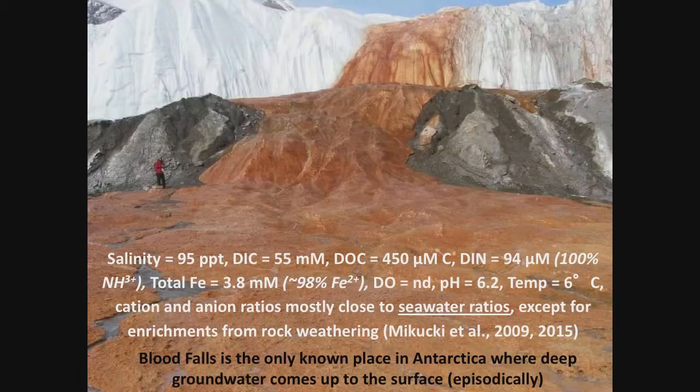So here, for those of you who love chemistry, these are numbers taken from Jill Mikucki, who has been studying microbiology and geochemistry of Blood Falls for a few decades already. So these are some numbers. Salinity is 95 parts per thousand, roughly three times more than seawater. DIC, DOC, these numbers mean more to you than to me. I can really detect as a geophysicist only this. This is your nitrogen. And the important part is the iron.